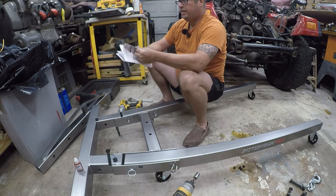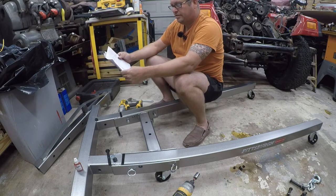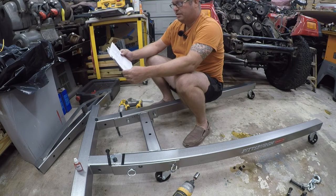So they suggested putting the base together first, pins, and then the post and the handle. We'll deal with the handle later, and then the base to the bolt. And here, these should not be secured completely.